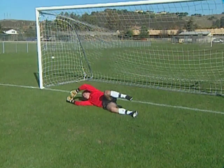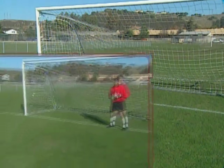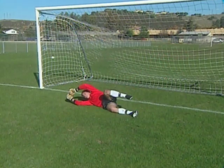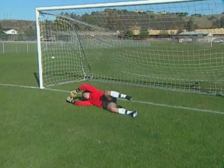However, it's not always possible to be able to catch the ball with two hands and hide it away from the opposition. On this save, Kevin decides that he can't get both hands comfortably to the ball in the time he has to make the save, so chooses to extend his lower arm and hand to deflect the ball to the side of the goal.